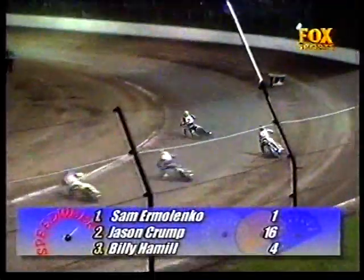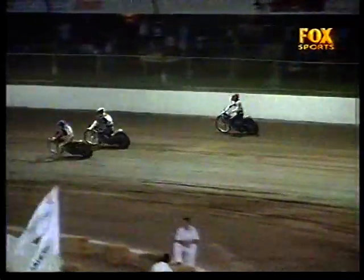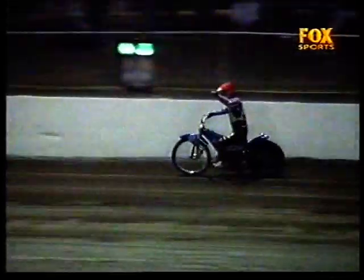Jason Crump is concerned about Sam Ermolenko. He had to look over the left shoulder, but Ermolenko was up high on the circuit. Now the American drives down on the inside, and Ermolenko is going to take a miraculous victory. To the delight of this crowd at Newcastle, the American has won round 4 of the Skilled Series. He's delighted about that. What a classic cutback. He went up high on the circuit, cut back on the inside, and has nailed Jason Crump right on the line. Another look at it.